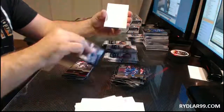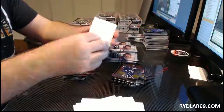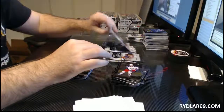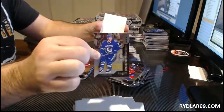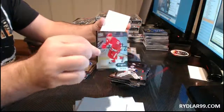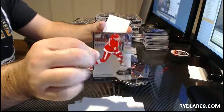Justin Schultz, quad diamond, rookie gems. Double diamond, Carlson for the Sens. Triple diamond, Jensen. Oh yeah, piecing it all together. Datsyuk for the Wings, triple. For the Wings, Alfredsson double.